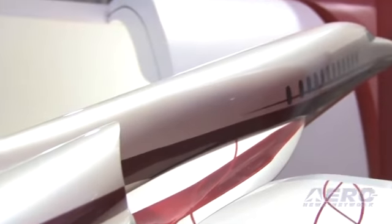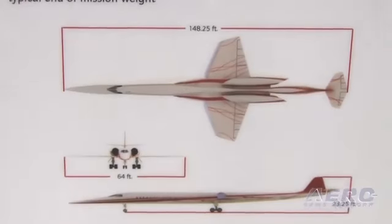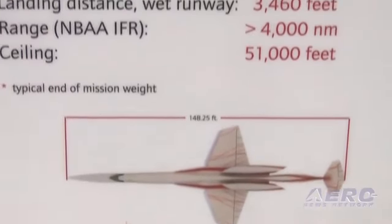Is that a price consideration, or is it actually a better material for what you're doing? Well, it's material that works for what we're doing, and in some cases it's a price consideration. It may be that in some cases we may use carbon fiber in the fuselage. We haven't made that decision yet, and that will be influenced by the OEM as well.